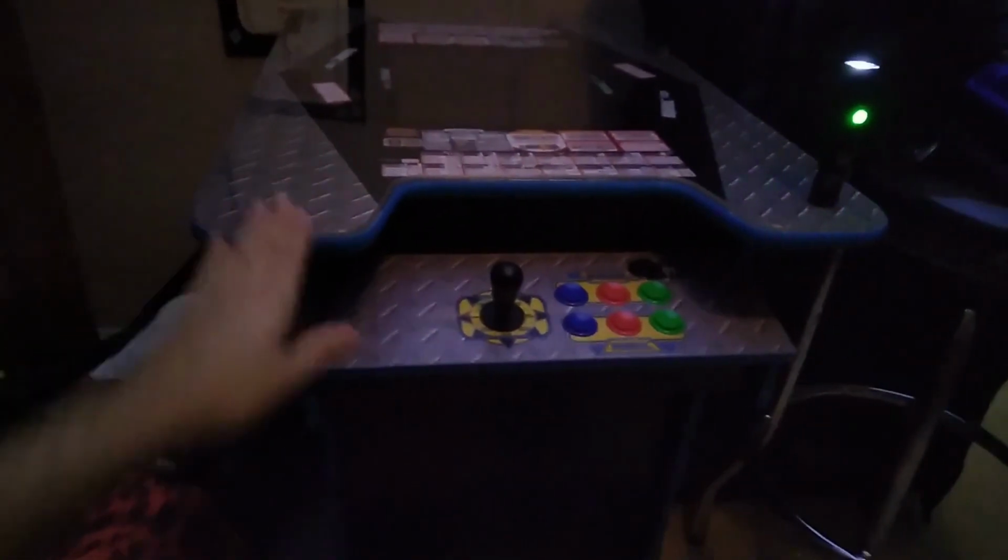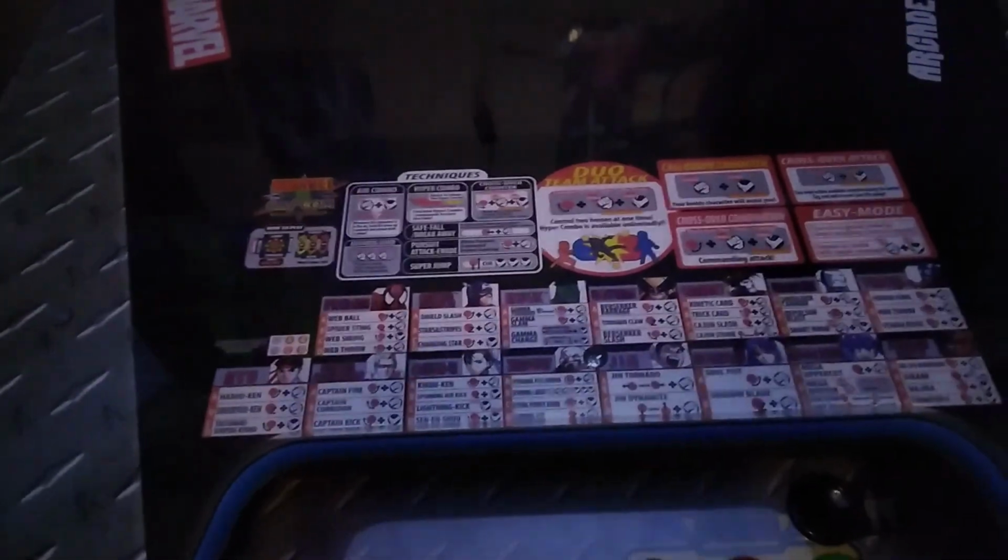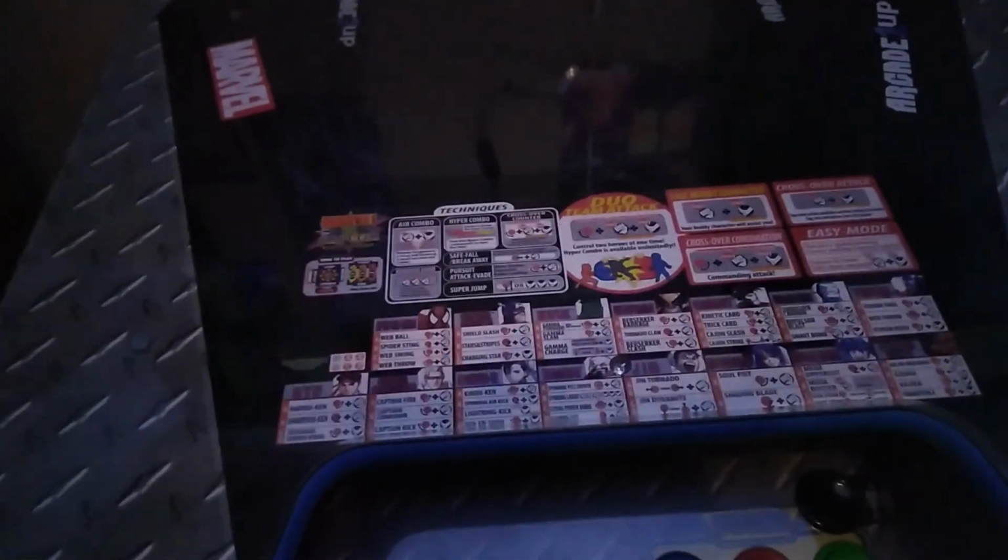And then, of course, my head-to-head cocktail arcade table, the Marvel vs. Capcom Arcade1Up. Still love this thing, man. I freaking love this thing. So yeah, that's where it's at in my room. Might have to buy some stools, so that way I could have one person sitting over here, the other on the other side. But yeah, I gotta say, dude, I freaking love it. Be sure to check out my video regarding the unboxing and installation.